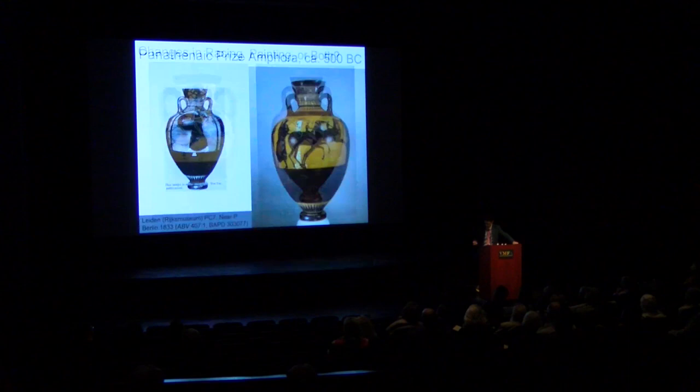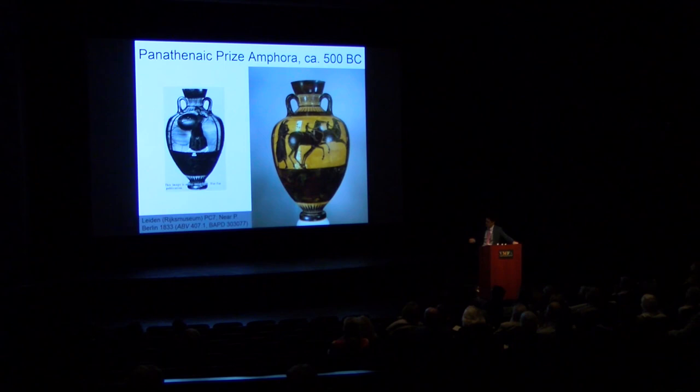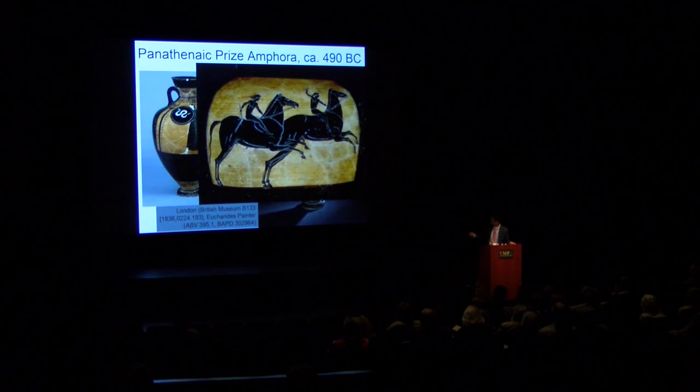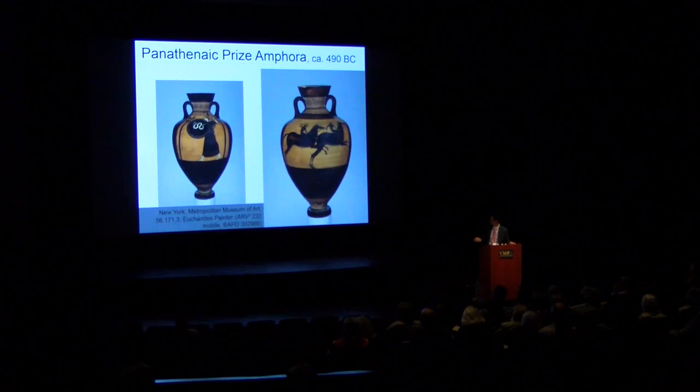Suddenly, by the end of the 6th, beginning of the 5th, we get lots and lots of these. Here we have a race official. He's got this big stick. If you committed a foul, you were liable to get slapped with the stick by the race official, not only in equestrian competition, but athletic events as well. Here we've got two riders, one with his crop raised, another with it down. A very similar one in Toronto. And then this one that's upstairs in the exhibition. All three of those that you just saw are by the same vase painter.